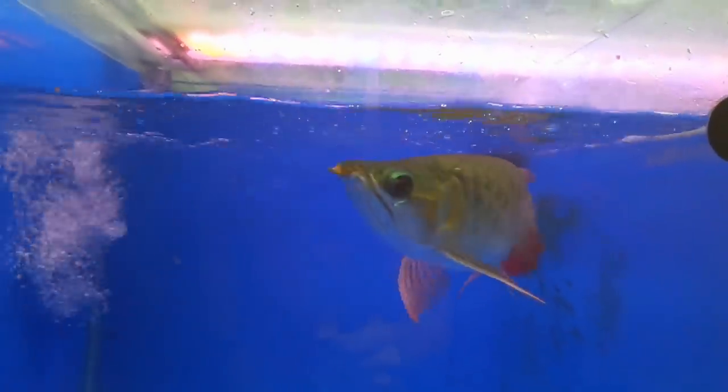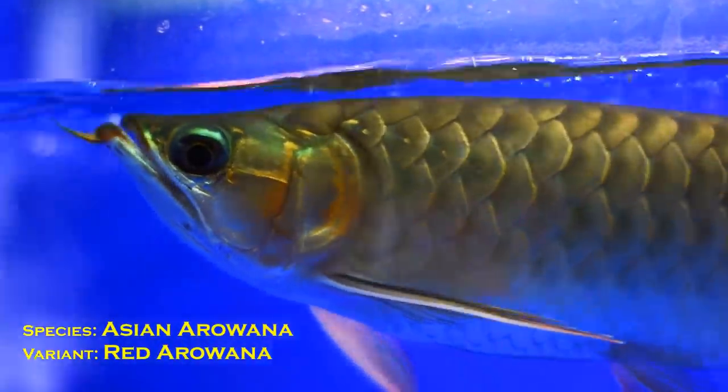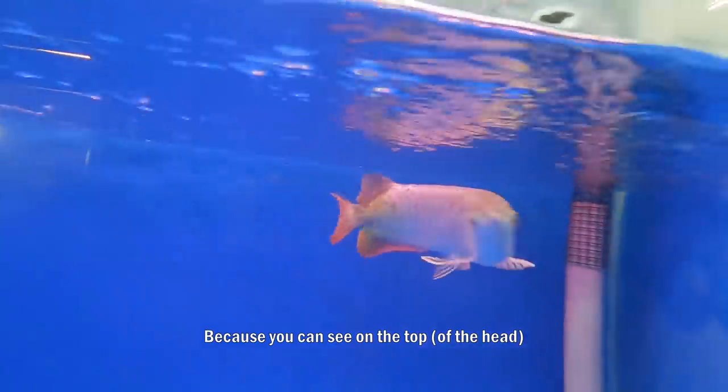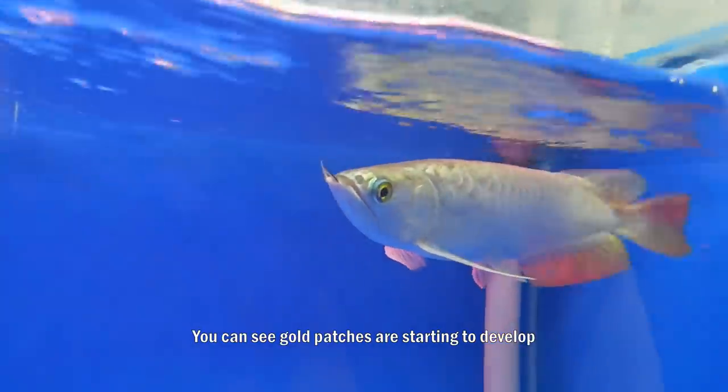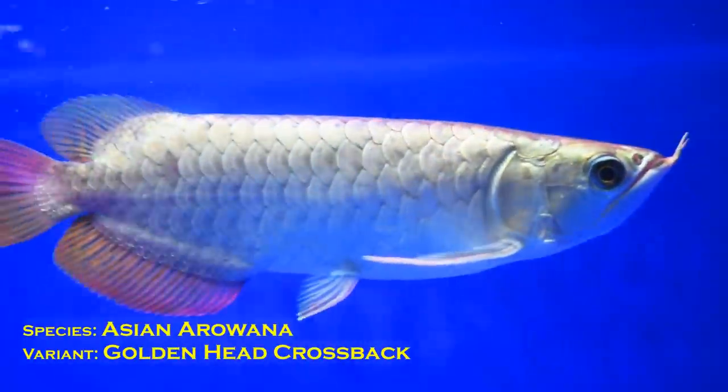That one on your left, the biggest one, is a red arowana, but at the moment it's going under some treatment. This is considered a golden head crossback. You can see on the top the gold patches starting to develop. Yeah, there's a shine there.